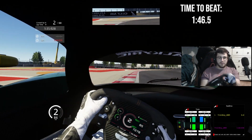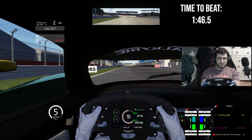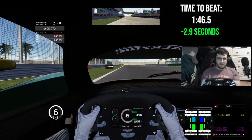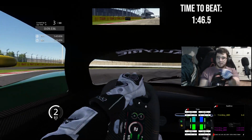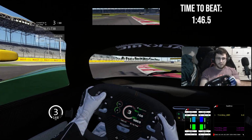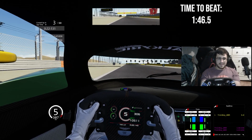Completely whiffing on this corner. And still, the acceleration of this car is making me think I'm going to be able to go 143. How fast can you go in this thing? Now that's the question. Now this thing definitely does beat F1 in terms of top speed, which is insane.